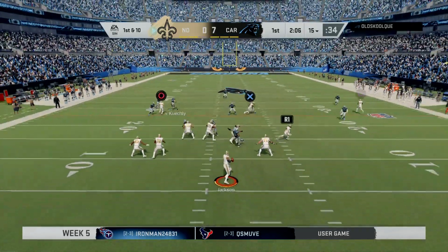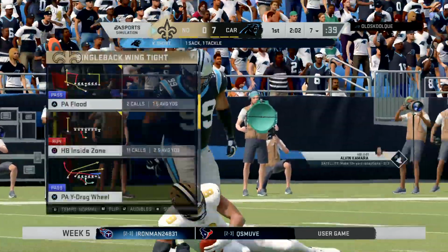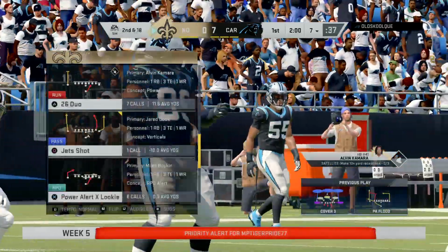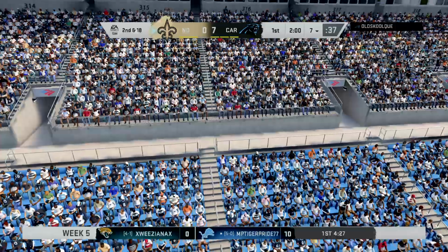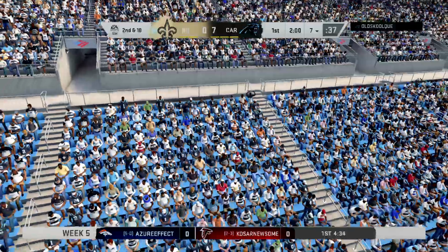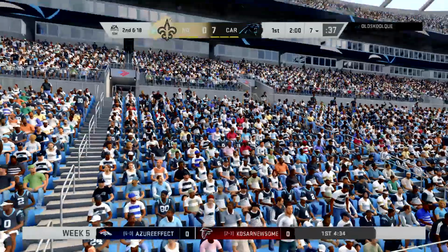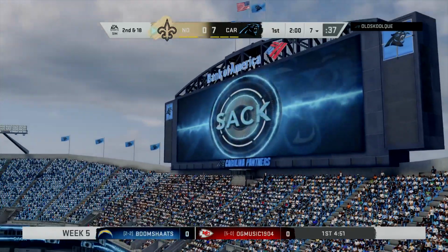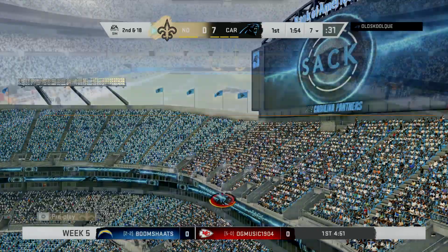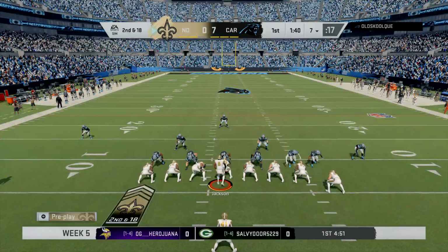They go play action now. Jackson. Pressure comes in. He's brought down. It's a Panther sack. K1 short with a sack. That's 315 pounds of man right there. Second down. So that complicates things a bit here. 18 yards to go now on second down.